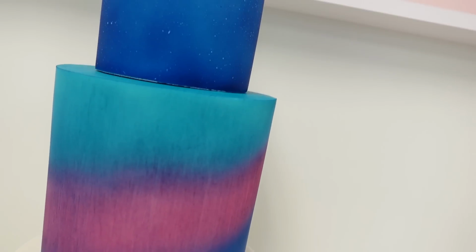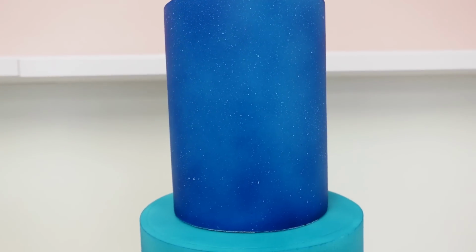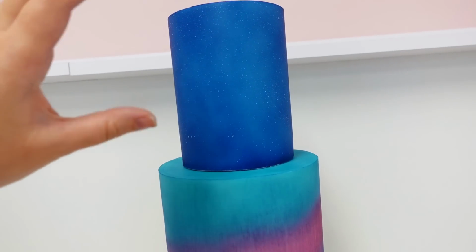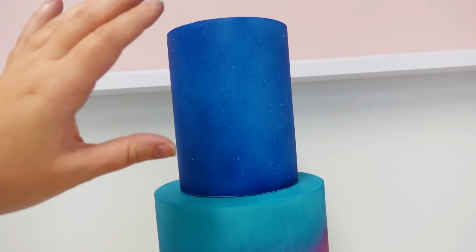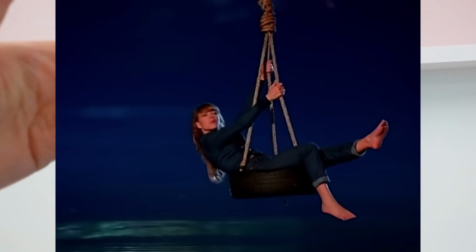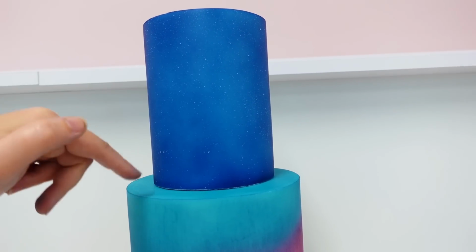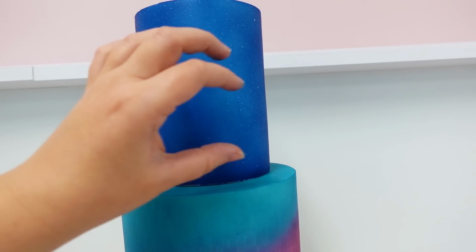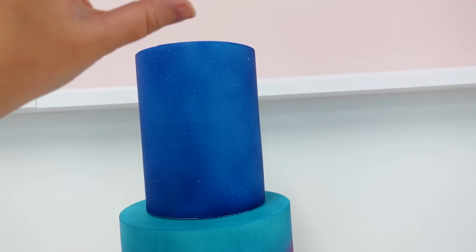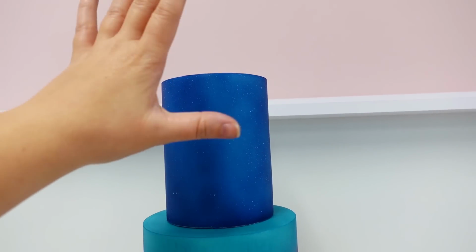And then moving up, we've got a super dark tier here in blue with some night stars in the background, because one of Mariah Carey's videos has her on a tire swing. I can't even remember if I've already told you this or not, but the background is like a night sky, so we're going to have a tree here with Mariah swinging on the tire swing, and then the toppers of the couple themselves in their wedding outfits, which are also royal blue.